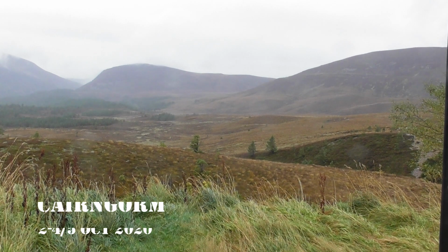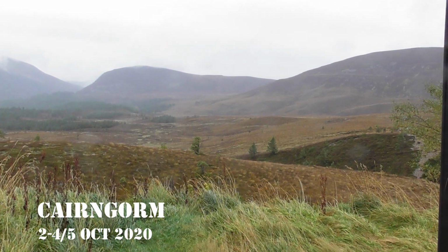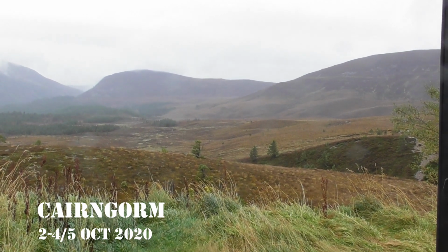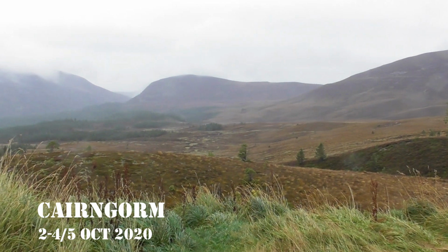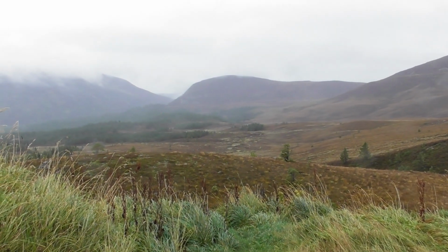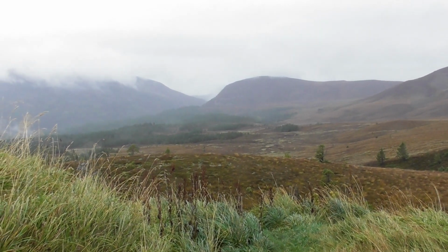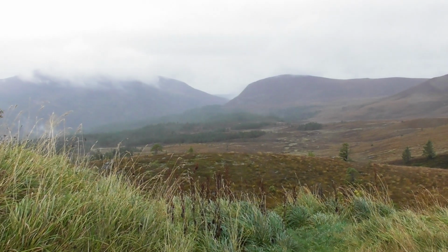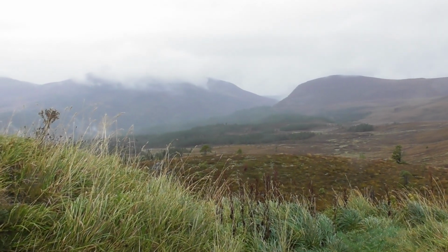Welcome to Desmond's Donders. We're halfway up a mountain, and the mountain is Cairngorm, and we're looking north from the lower car park. The weather is dreich, to say the least. It's raining. It's cloudy. But the views are still interesting.